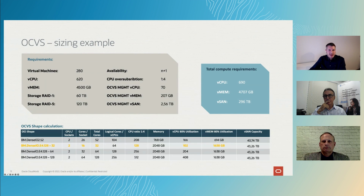The availability requirement was N+1, and the customer was working with a CPU oversubscription of 1:4. And what we are counting here also is the OCVS management layer, which is the vCenter server, the NSX managers and edge nodes, and the HCX appliances as well, which come with 70 vCPUs, 207 gigabyte of memory, and 2.56 terabyte of vSAN storage. So in the end, this brings us to total compute requirements of 690 vCPUs, 4,707 gigabyte of memory, and 296 terabyte of storage.